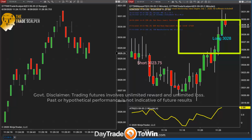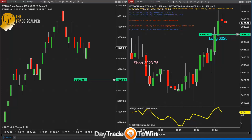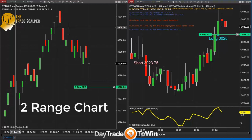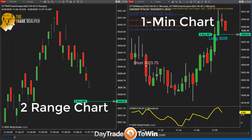So the signal here on the Trade Scalper, Order 3028 submitted, is very simple. The software gives you the signal. You, within a reasonable time, place the order and you don't rush into it. I have on the left side the range chart, which doesn't show a signal, and I have on the right side the 1 minute chart, which shows the signals. So the signals are different if you're using different types of charts.